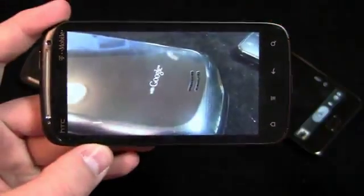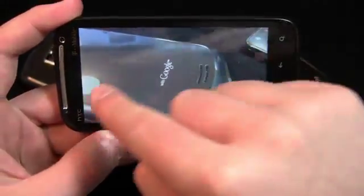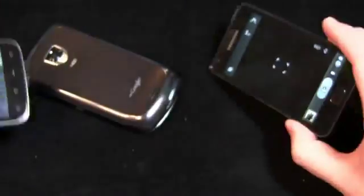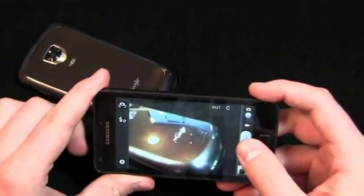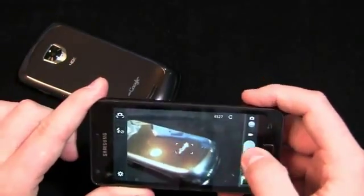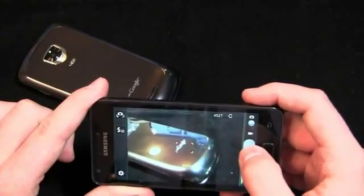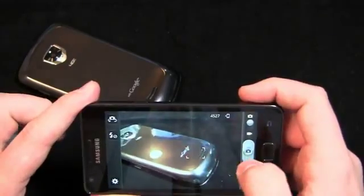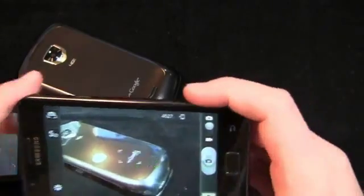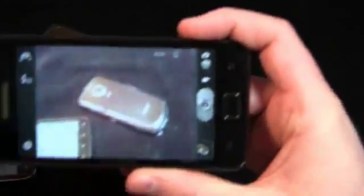And there's the picture. Overall picture quality is pretty impressive. Easy to read the with Google. Maybe a little washed out around the colors, but overall I'm pretty impressed with it. And then of course let's do this one. Wait for it to zoom in. And then here it is on the Galaxy S2.